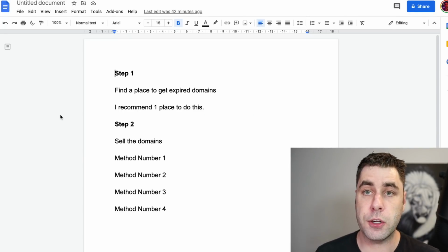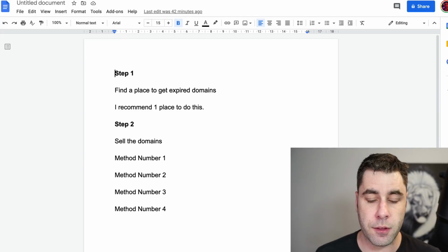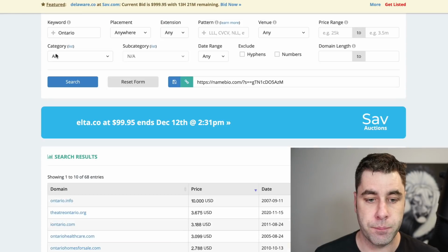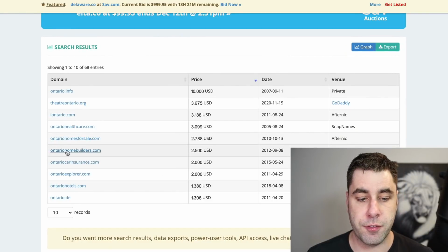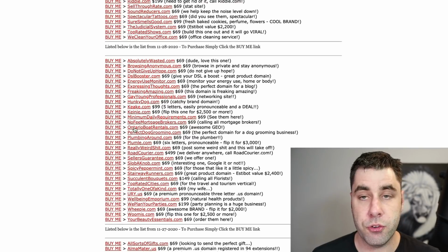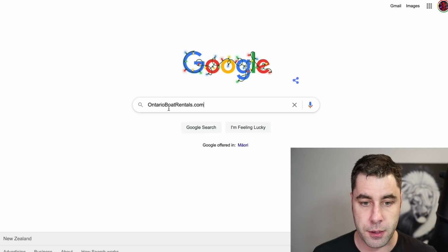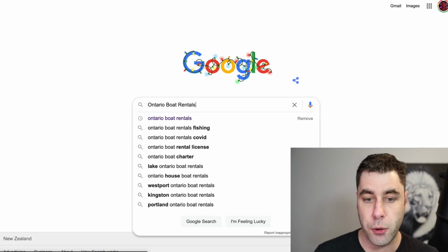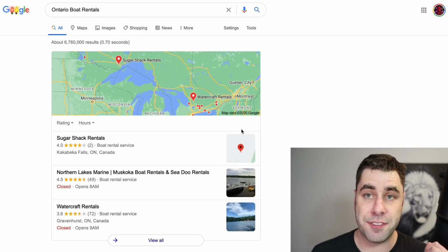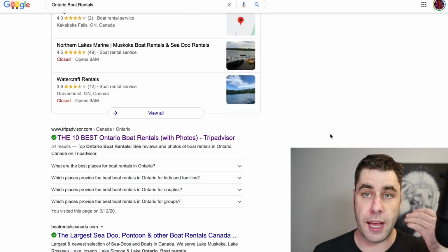Now, the 4th way is a really good way for local domains, okay? We came to the conclusion that we could make some pretty good money off the website that has Ontario in the domain, and that was the boat rental one. So how could you potentially make money with this? You want to go to Google and type in Ontario boat rentals. Sorry if I'm pronouncing that wrong. We want to find boat rental shops that we could potentially sell this domain name to. We need to outreach them.